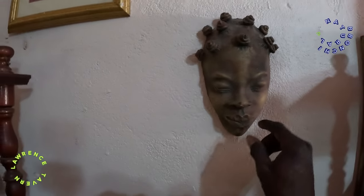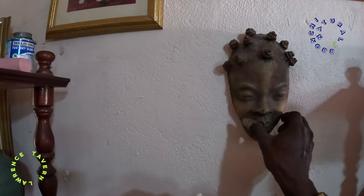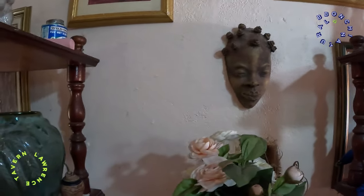What do you call this? This one is called Bumpy Head. It's made of brass or wood? No, it's ceramics, but it uses a brass finish. Yes, it's called Bumpy Head, by the name of Campbell. And this is one of my pieces. I do the things you make up. Bill does things you make up too. Yes. Wow.